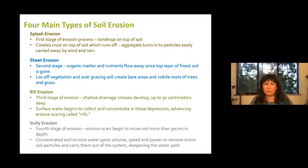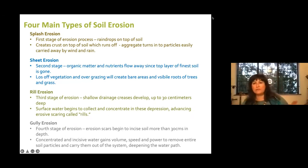The second stage is what we call sheet erosion. Organic matter and nutrients flow away since the top layer of the finest soil is gone. And we have loss of vegetation and overgrazing that will create bare areas. So those are the indicators.